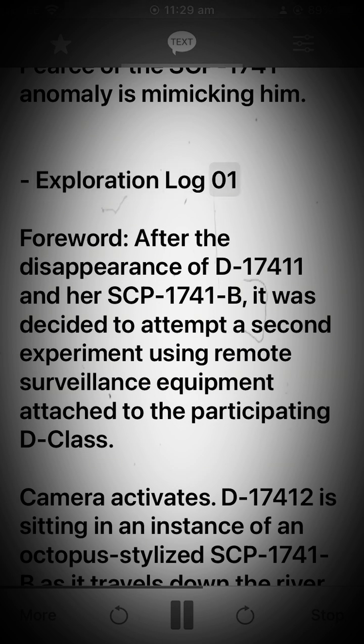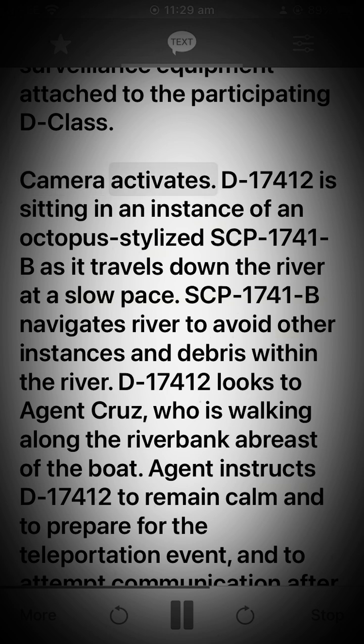Exploration Log 01. Foreword. After the disappearance of D-17411 and her SCP-1741-B, it was decided to attempt a second experiment using remote surveillance equipment attached to the participating D-class. Camera activates.